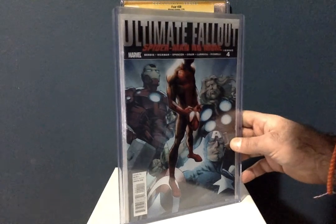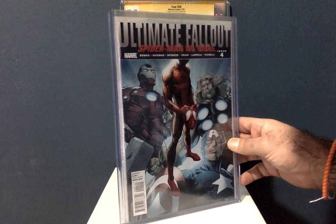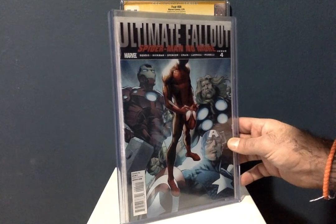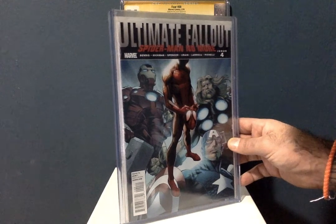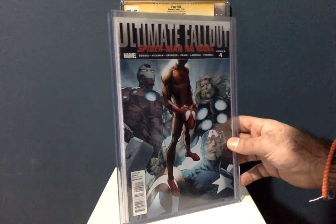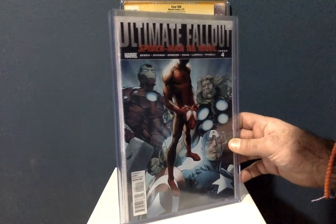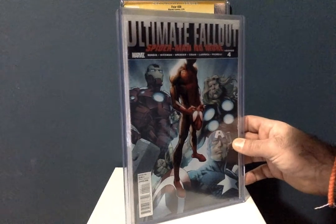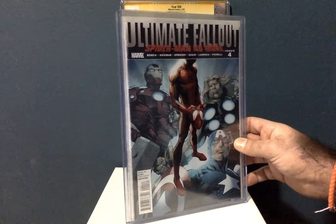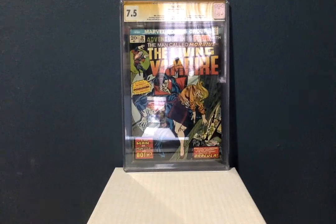There's nothing wrong with this book. It's a new book. It shouldn't be anything wrong. Thousands of these were made, but I'm just happy to really have this. And it was in cellophane, it comes in its own plastic. So it's still in its own plastic, and then Hank gave me this super holder to hold it in. So thank you for the first appearance of Miles Morales, Hank. Thank you very much. Great comic.